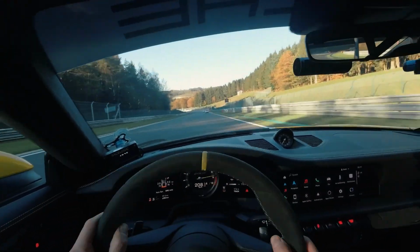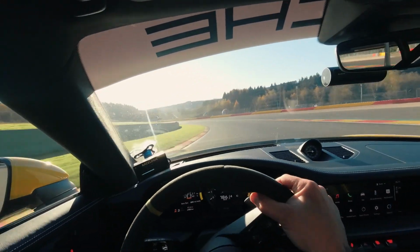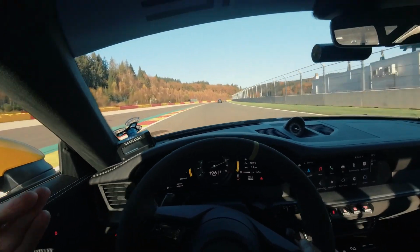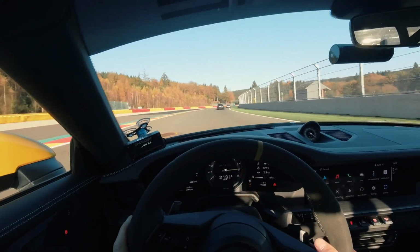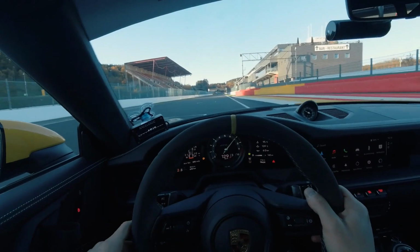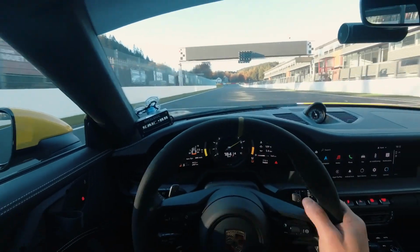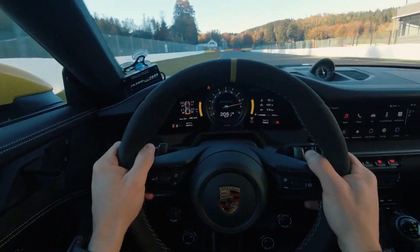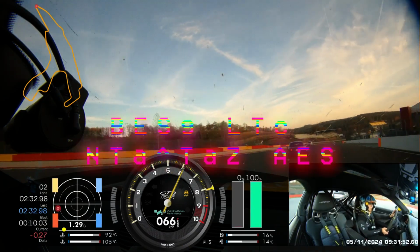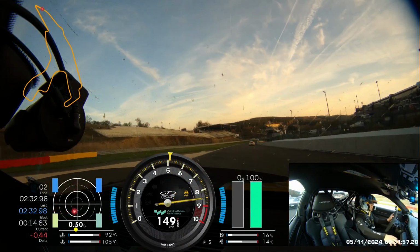I have to say I'm enjoying this. The tire is mega. You can go on the throttle so early, it's unbelievable. So even with traffic, that should be a sub 240, 236.5, mega with the traffic. Let's see if we can get a cleaner lap.